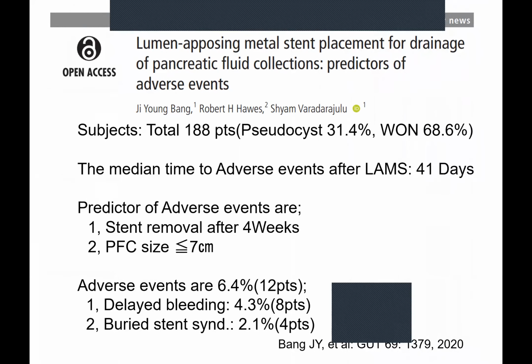The Band group also reported another study using 188 patients, investigating predictors of adverse events. Stent removal after 4 weeks and a PFC size of less than 7 centimeters were predictors of adverse events. The adverse events included delayed bleeding and Bury syndrome like this.